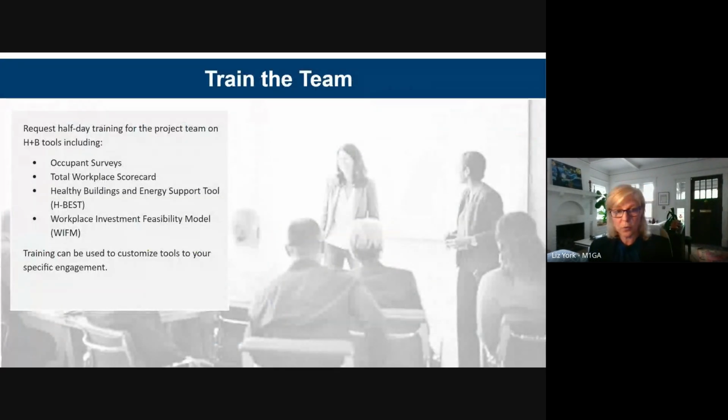So to go a little bit more in depth and talk about each of these 6 tools, we wanted to just take a minute on each one. The first one, training the team: what we've been doing in the pilot program is offering teams a half-day training for the project team on these health and buildings tools.